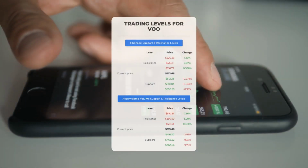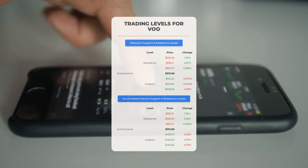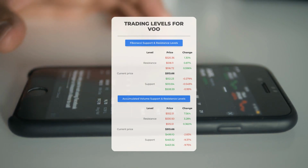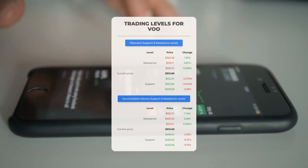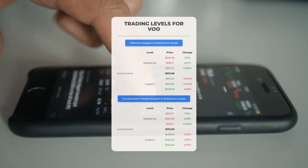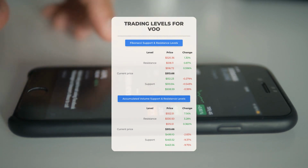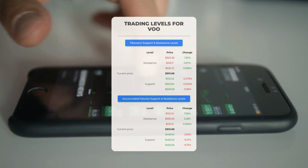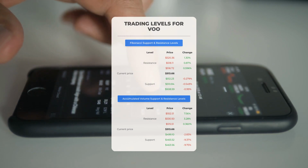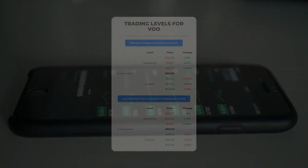Now let's discuss some potential day trading levels for VOO. In case of an upward trend, the first resistance level for VOO is at $515.51. If you do not own any shares, you may want to wait for this level to be breached before entering a position. For those already holding the exchange-traded fund, this could be a level to consider for swing trading. On the downside, VOO encounters its first support level at $499.10. If this support level holds, it could be a promising entry point, anticipating a rebound.